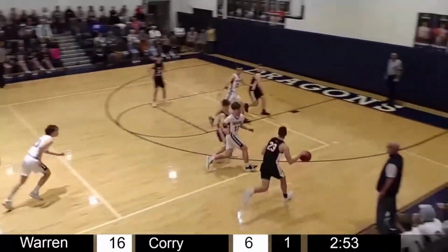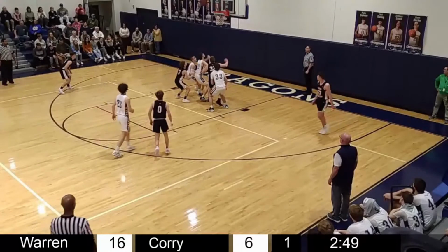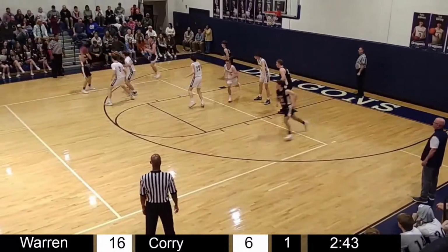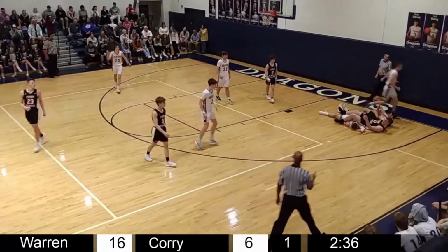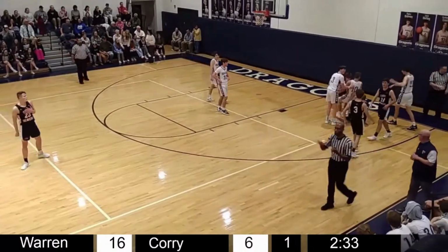There's almost a steal by Barnes, but getting it back was Smith. Now in the hands of Cressley, his runner, no good. He gets his own rebound. Now kicks it out to Smith. Thought about the 3. And now gets it back out to Cressley. Smith will take that corner 3, and that's no good. As crashing in there was Nyquist, but it's going to stay Corry ball with 2:32 to go in the opening quarter.